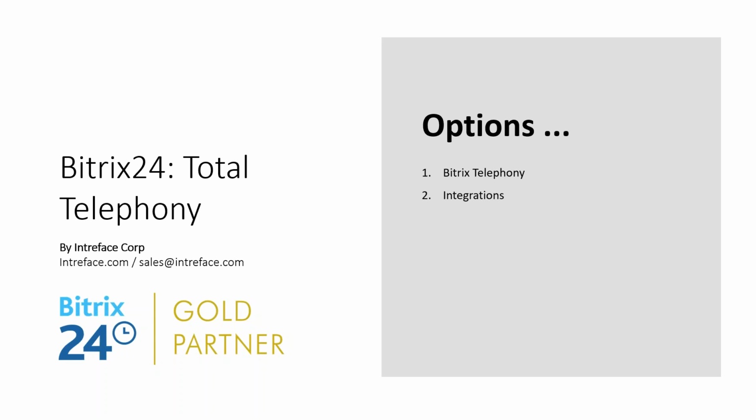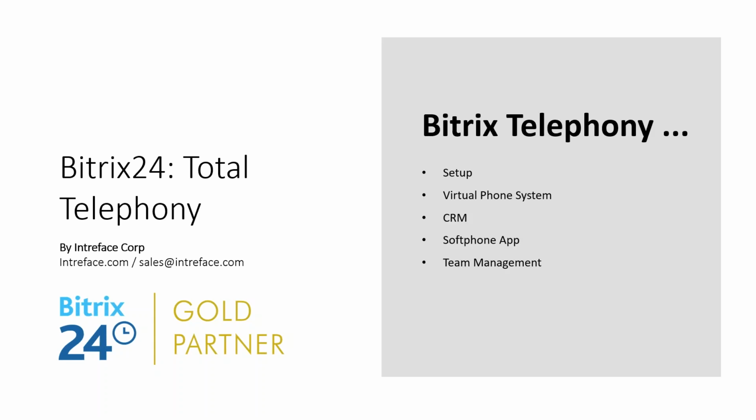Okay, what are the options? Two options. The built-in Bitrix telephone system, which we're going to look at first. And secondly, integrating with an existing system, or a new system should you wish to purchase a virtual or physical phone system for your business. So first, let's look at Bitrix Telephony. We'll look at how you set it up, how you can run that as a virtual phone system, what you can do in the CRM, how you can use that facility on a mobile phone using the app, and how you can do some team management as well to see who's active on the telephony system.